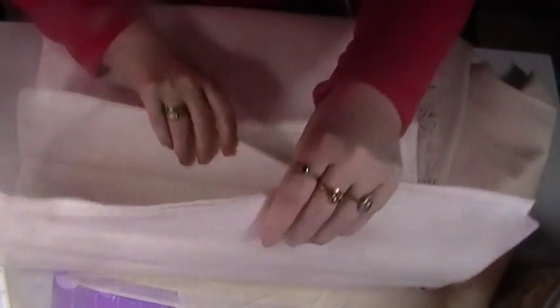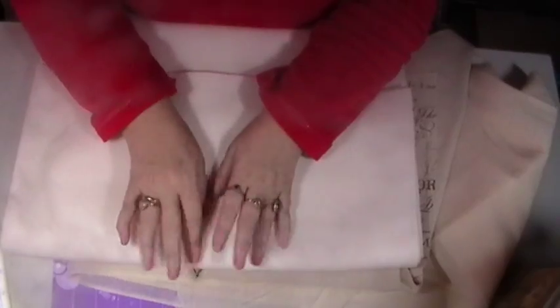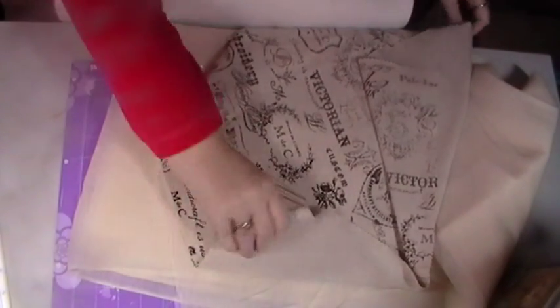Normally I get my materials from Cuddly Buddly, but they didn't have any, it was out of stock, and I'm a bit impatient. So anyway, I got some felt. I got some of this material. I also got this off of eBay.